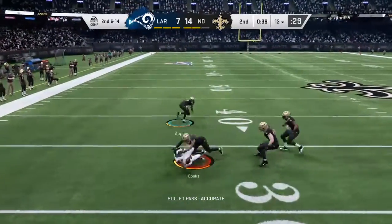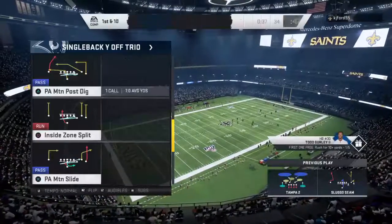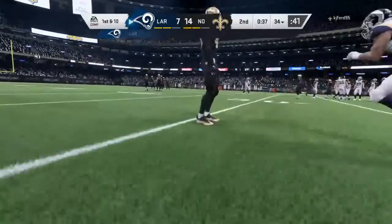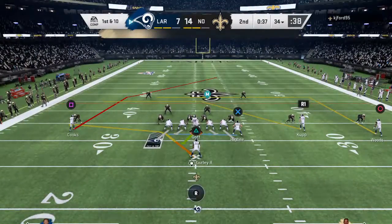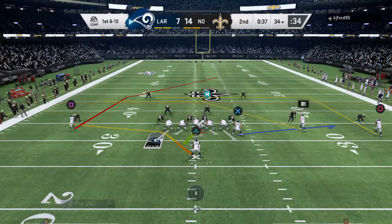Goff. It's caught left side by Cooks. The Rams going to go ahead and use the first of their timeouts as the clock will stop with 37 seconds to play in this first half. From the 34 now, here's 1st and 10. 2 for 1, 2 for 1. Hey, Haywood.